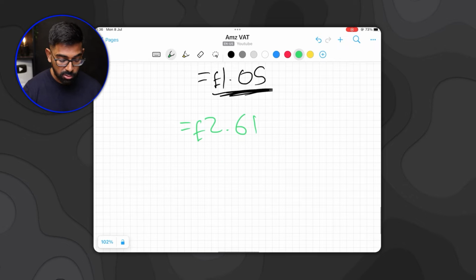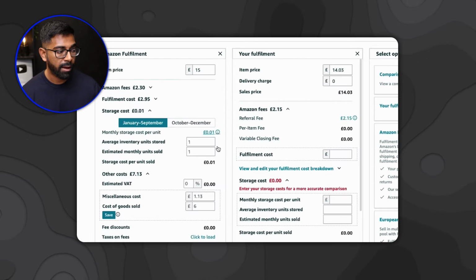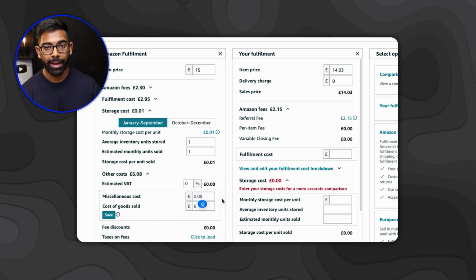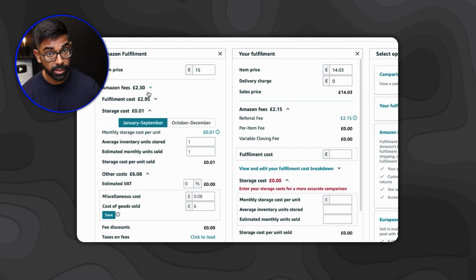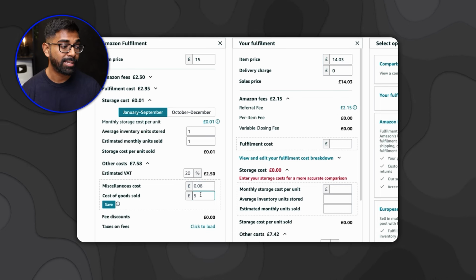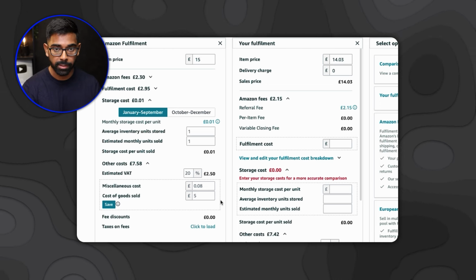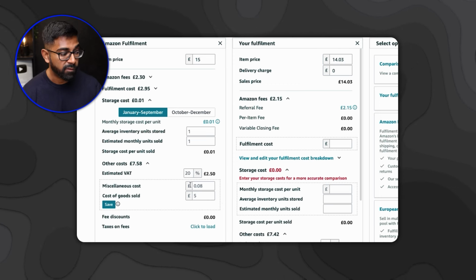Okay, so now let's do the same thing for a VAT registered seller. So for a VAT registered seller, we don't have to worry about the miscellaneous cost except the shipping and the prep cost, because we don't get charged VAT on the fees as you're VAT registered. However, our big cost is right here, which is going to be 20%. And your cost of goods is going to be £5, because when you're VAT registered, you always calculate your profit using ex-VAT numbers.